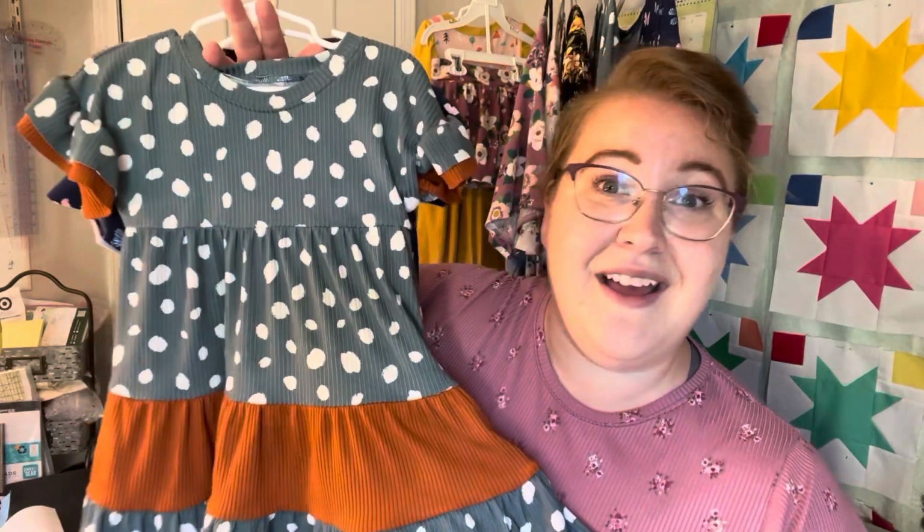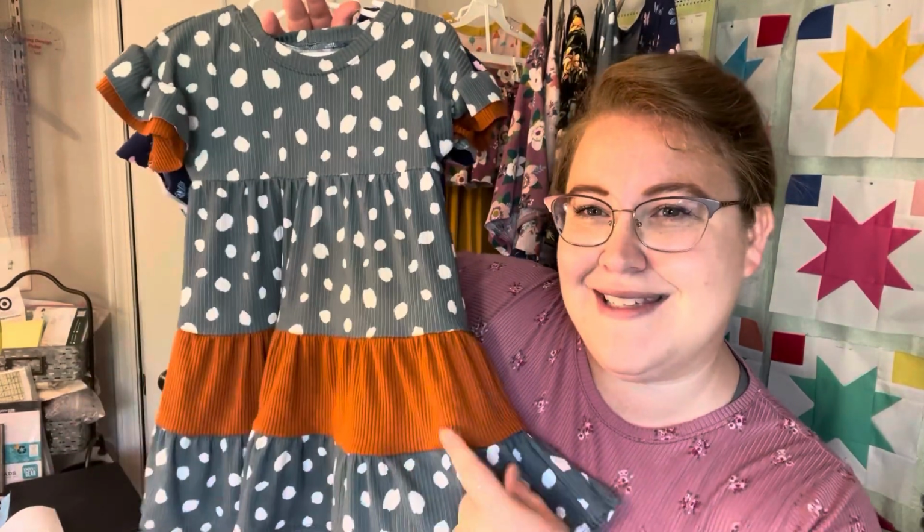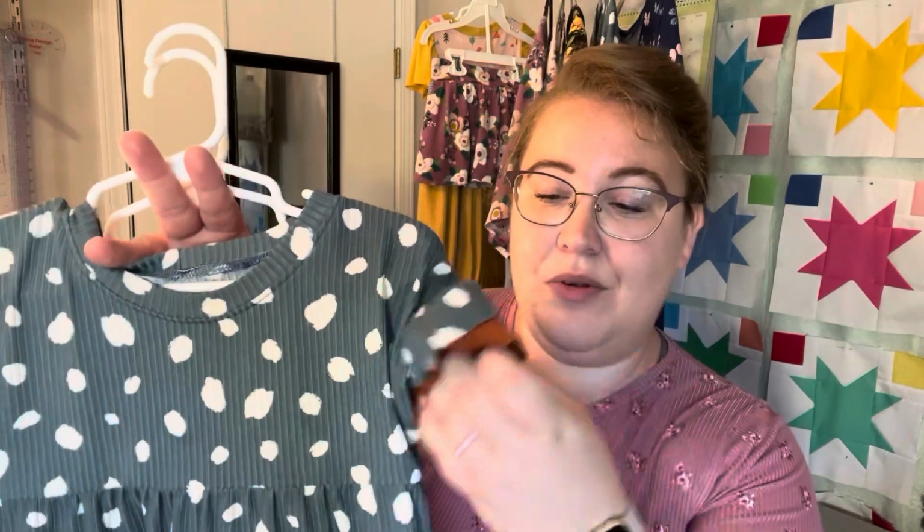So I went into my stash and found some Hobby Lobby rib knit that I always keep on hand. I really liked the rust color with the teal dots, so I added in there a little pop of color. So she's got a rust tier, and then just to tie in the dress a little bit more, I added a double ruffle here.